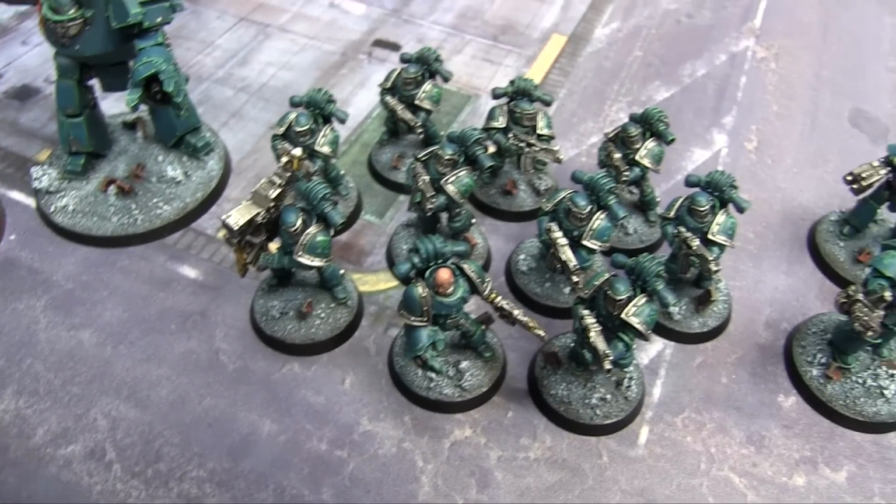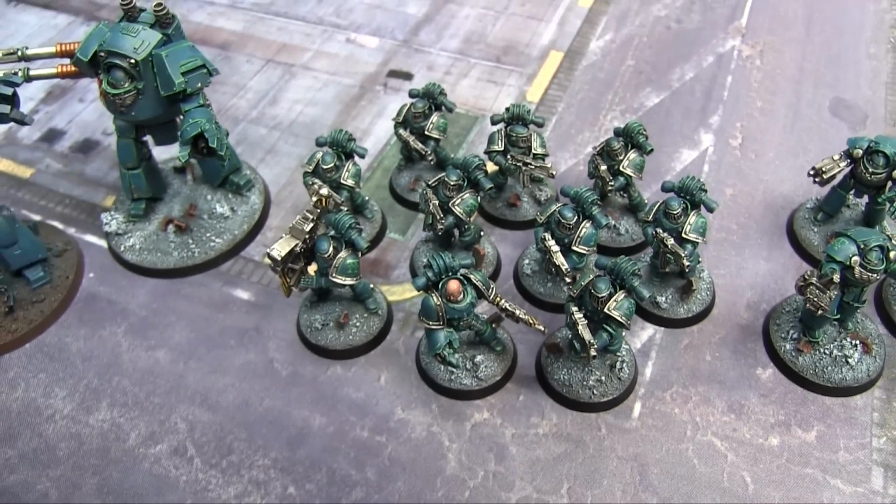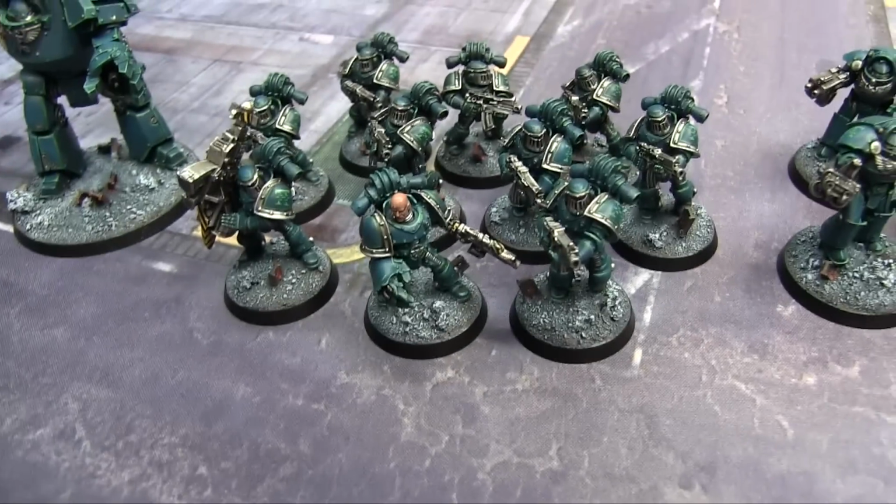This is a veteran tactical squad, so it's got a missile launcher, a special weapon, and then a sergeant with artificer armor and a power fist right there.